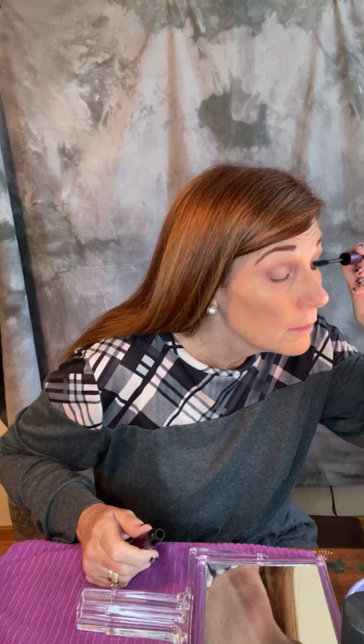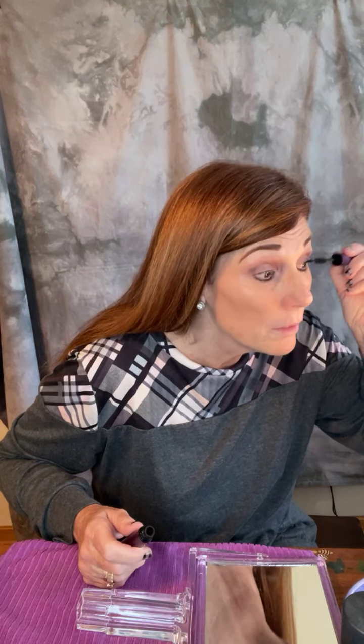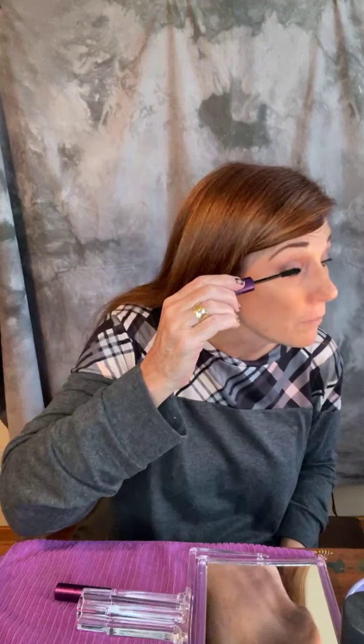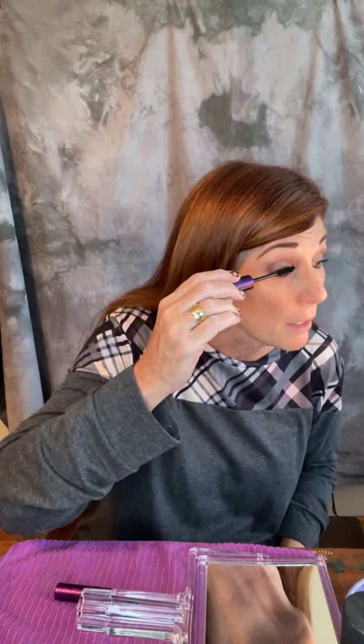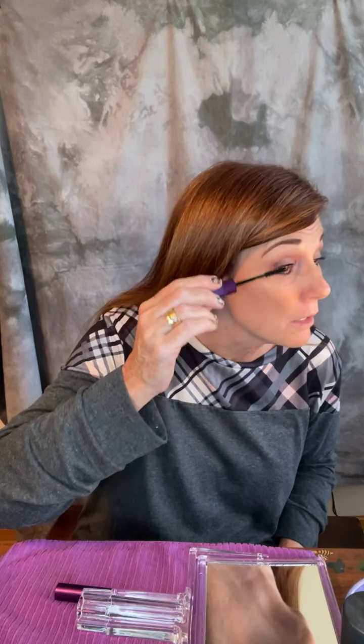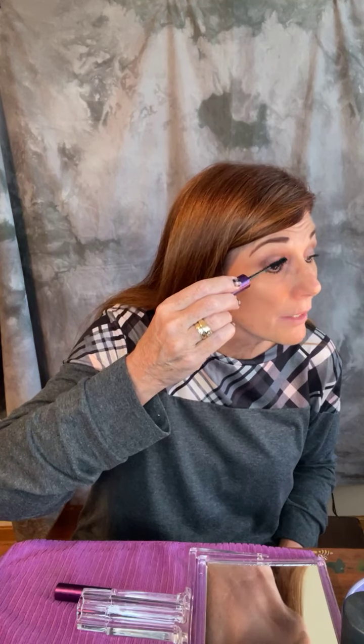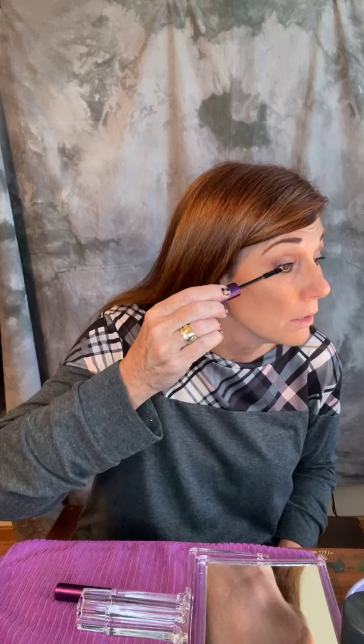All right, I'm gonna go on to 4D mascara. And while I'm doing that, let's talk about taking care of your lips in the winter, because this is another super important one. I don't know about you, but I get really, really dry lips in the summer. Oh, listen to me, I'm dreaming of summer. In the winter, I get super, super dry lips. And I'm gonna show you a couple of products that will really help, as soon as I get my mascara done here.